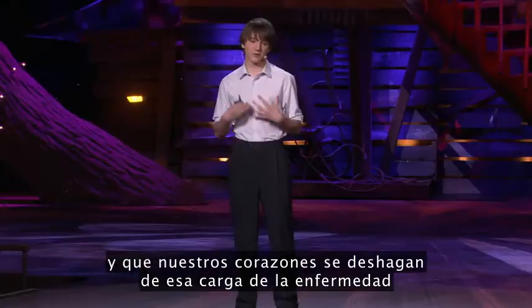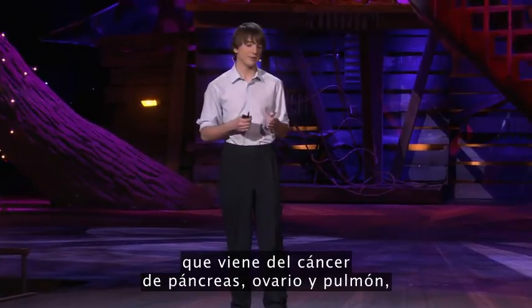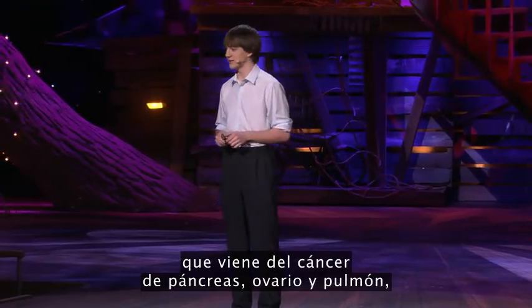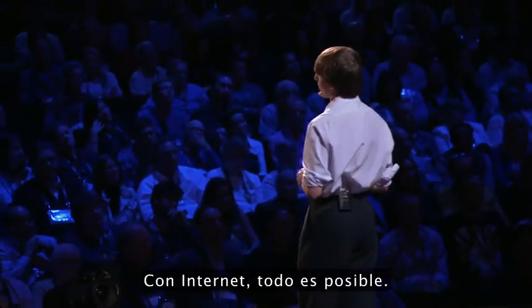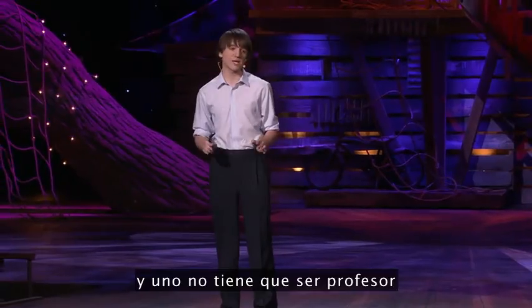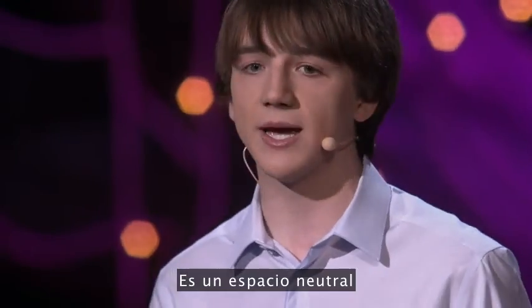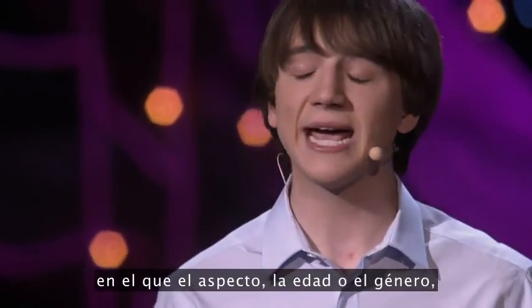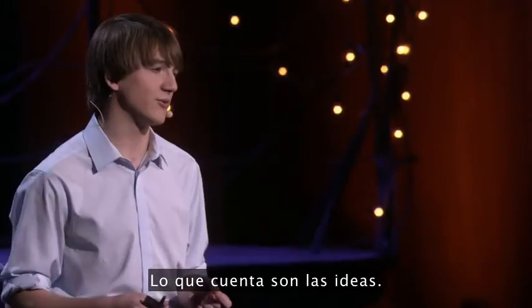And that our hearts will be rid of that one disease burden that comes from pancreatic, ovarian, and lung cancer, and potentially any disease. That through the internet, anything is possible. Theories can be shared, and you don't have to be a professor with multiple degrees to have your ideas valued. It's a neutral space, where what you look like, age, or gender, it doesn't matter. It's just your ideas that count.